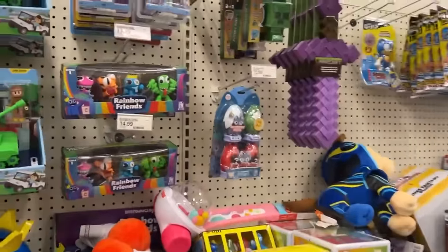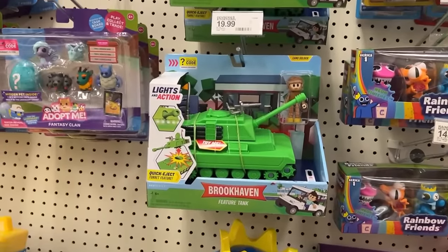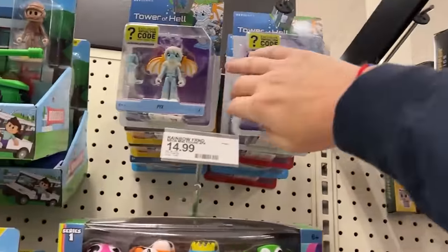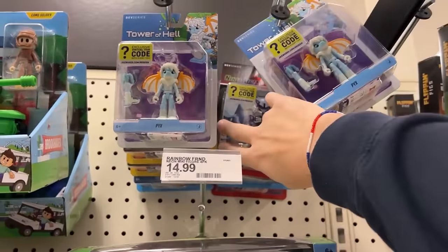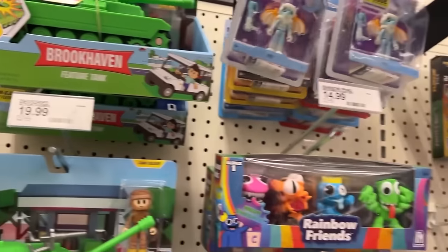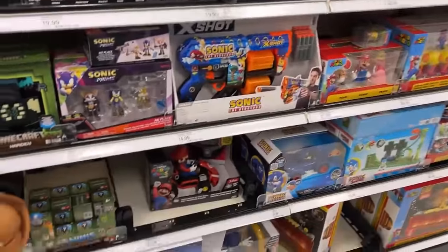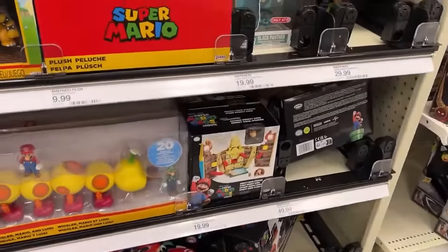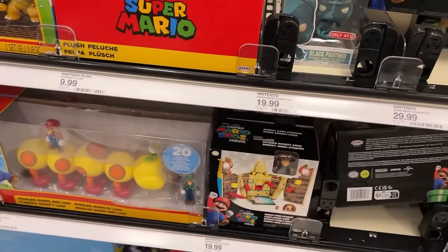We had new stuff come in, but it did not last. It's gone. Rainbow Friends, Brookhaven. I haven't seen that stuff before. Tower of Hell. I don't know what that is. Ninja Legends. Got something new and exciting, guys, let me know. I don't recognize that stuff. Okay, there's Donkey Kong for correct price tag. He's on one of them over there for $44. He's $20.